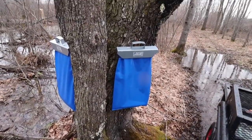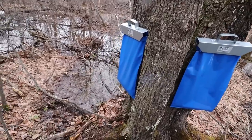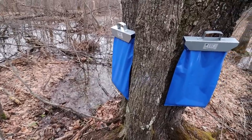Not much at all running today. I can't remember how much were in these two. I don't think there was much in that one. That one just has a couple inches in the bottom of it.